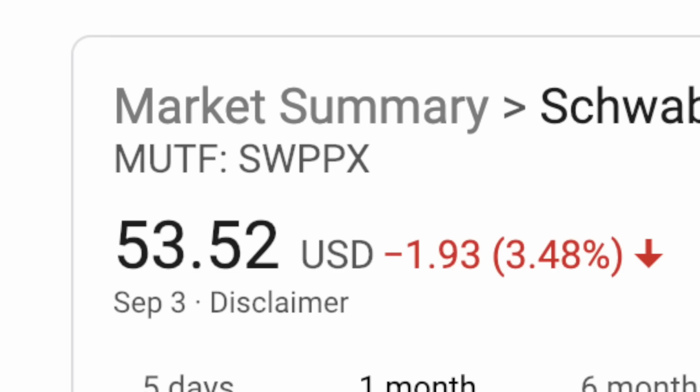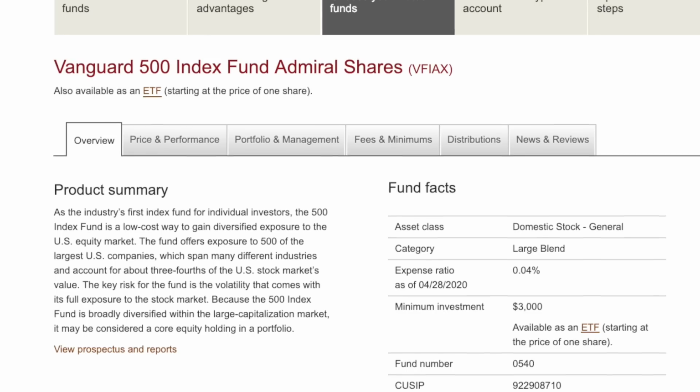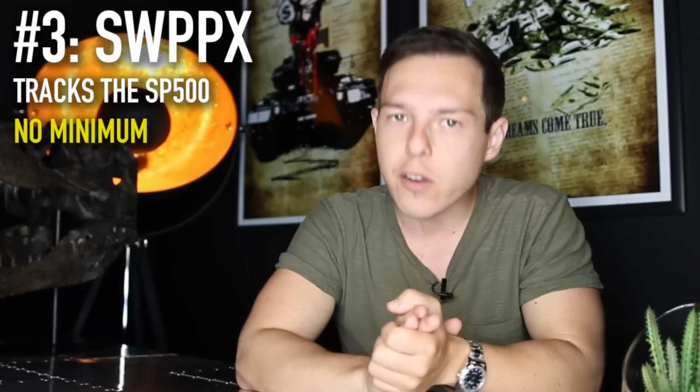Now, coming in at number 3, we got the Charles Schwab S&P 500 Index Fund, SWPPX. This index was started in 1997 and also follows the S&P 500, very similar to VFIAX, which I had previously mentioned, except with this, there's a few small differences. First, this one has no minimum, so there's no $3,000 buy-in, and as long as you have a little money, there you go, you could buy it.